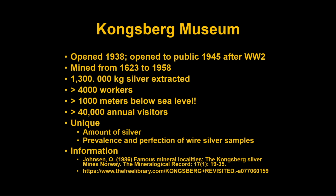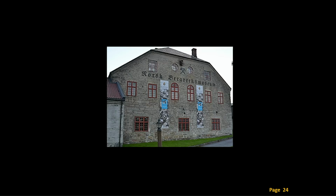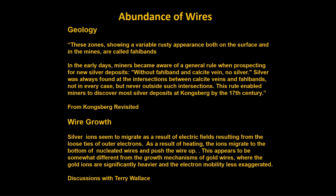The next slide shows the old Kongsberg works. And I'm not going to talk like Peter did about the geology and the morphology and all that, other than to mention that the geology of silver in Kongsberg is particular because it comes out at the intersection of two kinds of geological formations, and the miners learned to follow these two geological formations, and where they intersected, you find these large pockets of silver wires. So it's a kind of unique geology, and then you have the phenomenon of wire growth.